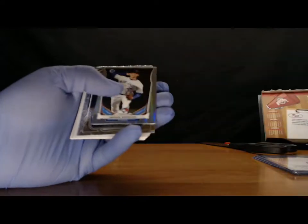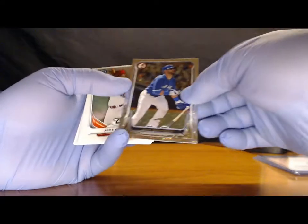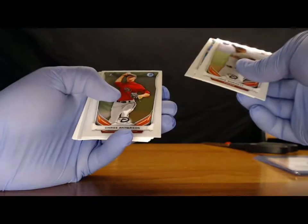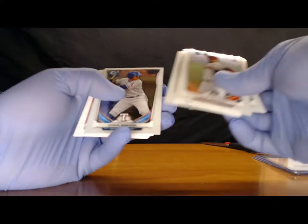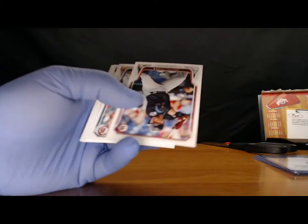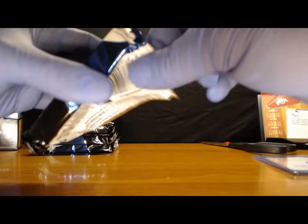Base. Here we go. Aaron Sanchez mini for the Blue Jays. That is a Jose Bautista, also for the Blue Jays. Jake Barrett, Jose Abreu, Chase Anderson, Robert Gesellman, Ryan Stanek, and Chris Bostic are your chromes. Kind of an uneventful one. Here's a rookie, Abraham Almonte. All right, first pack, kind of uneventful.